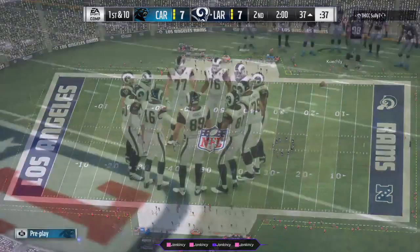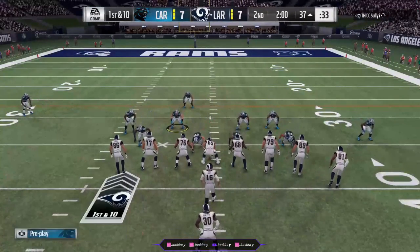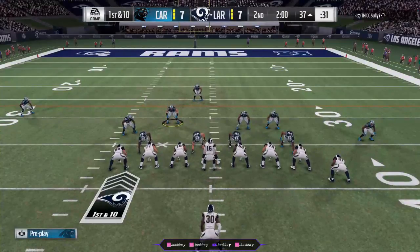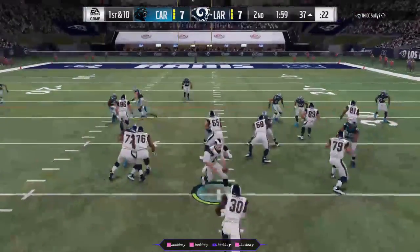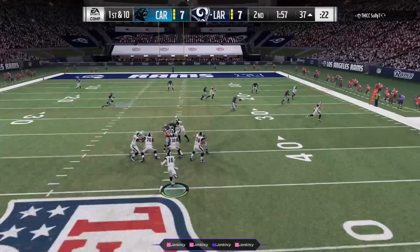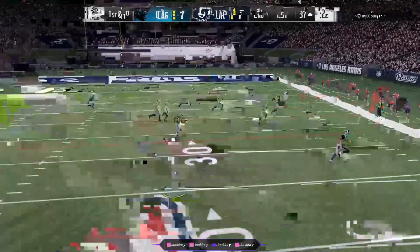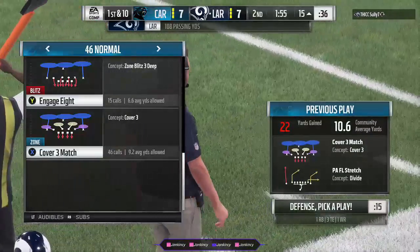To play in a contested first half. We're back to the City of Angels after this timeout. 2nd and 6. They'll fake the give. Hand to Everett. A good pickup there at 22.